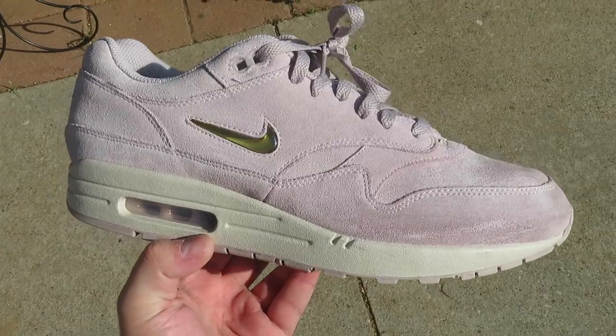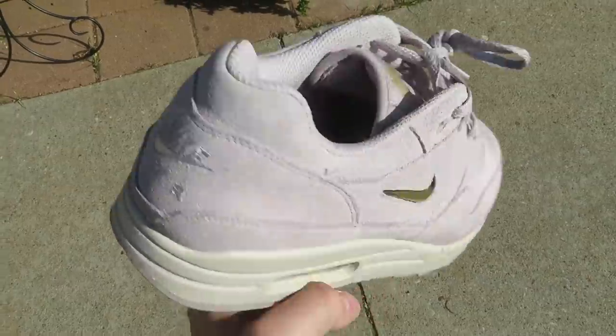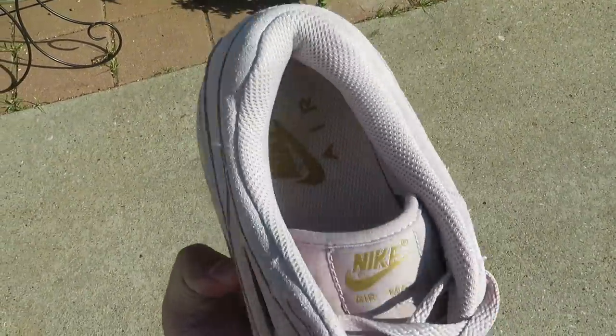And then the next shoe I picked up, these I also paid $10 for. Now these I probably would have kept if they were my size, because for one, they're super clean still. Well taken care of, whoever owned them before. And two, I really like the colorway on them. There's a pair of these Air Max 1 Premiums, the Jewels. So the upper, you have this really, really light pink. And then you have this cream midsole. And then the gold swoosh.